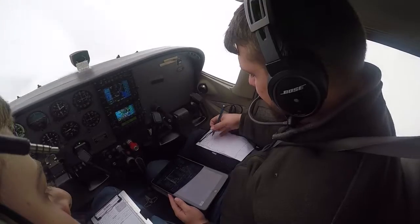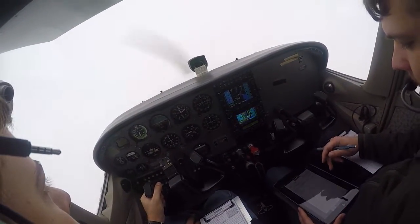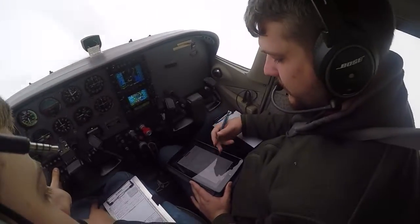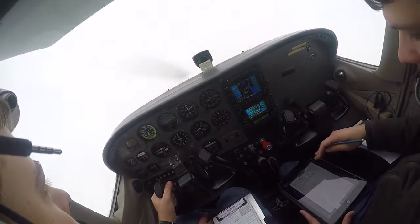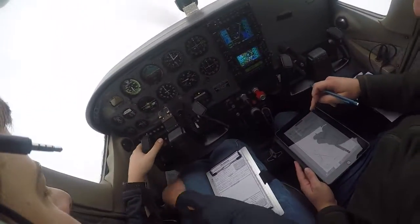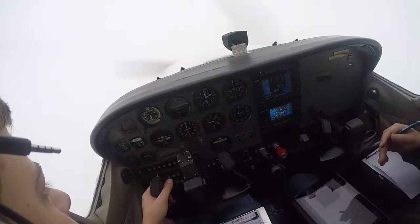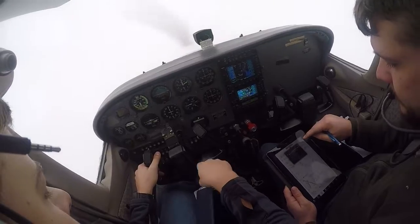We can expect, according to ATIS, the RNAV 32. Okay. I was really hoping to do the ILS, because there are some things I want to talk about on there, but we can talk about those later. Sure. Do you have this plate with you? Yeah. Since we know what we're expecting, let's go ahead and brief it and get ready for it.